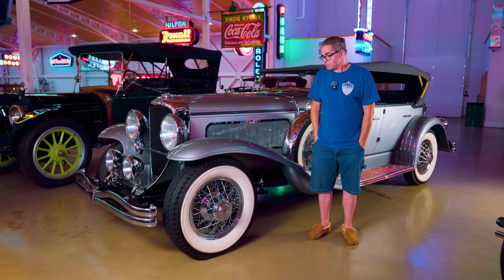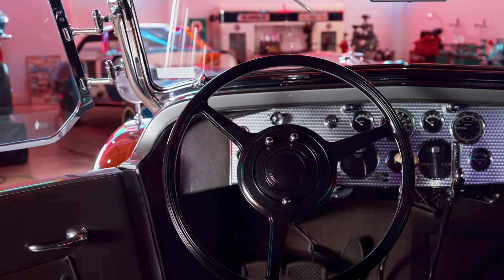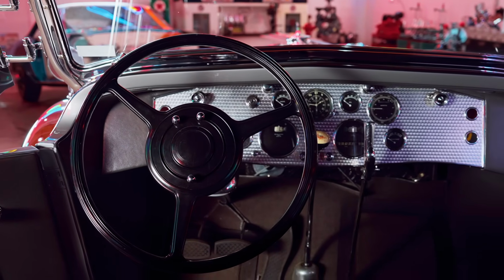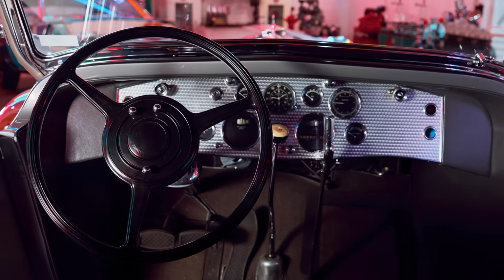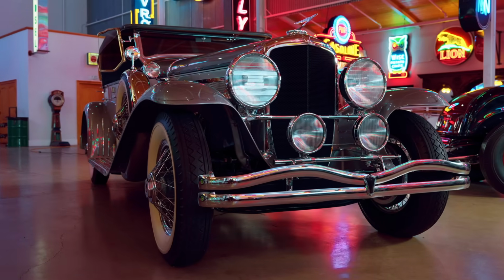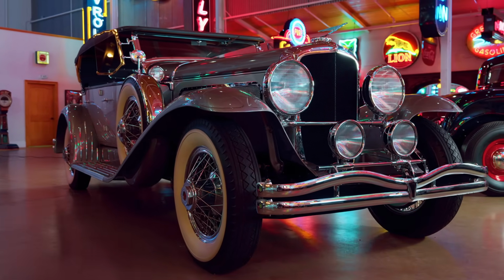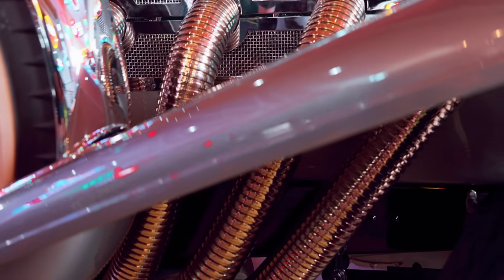When it was new, this was similar to a $1 million car today. And back in 1929, on the eve of the Great Depression, this would have been a car for the ultimate fat cat, rich guy, but a great car, beautifully restored by RM Restorations about 10 years ago. It's also on display at the Imperial Palace Collection in Las Vegas.